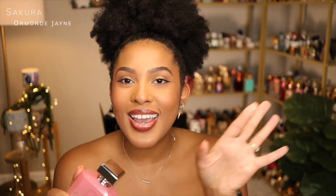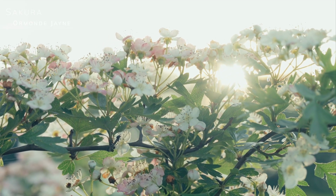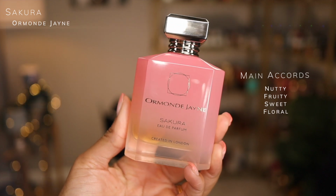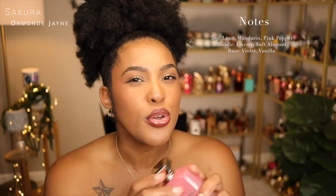Sakura from Zhane. Look, if the idea of smelling like a gorgeous cherry blossom in the middle of summer does something to you, that's what this is. It is a beautiful fruity floral fragrance, but it's so unique. The cherry blossom is very prominent. It is slightly fruity as well. It does give off a cherry vibe, but there is an almond note along with that cherry blossom accord, and I think they just work so beautifully together.